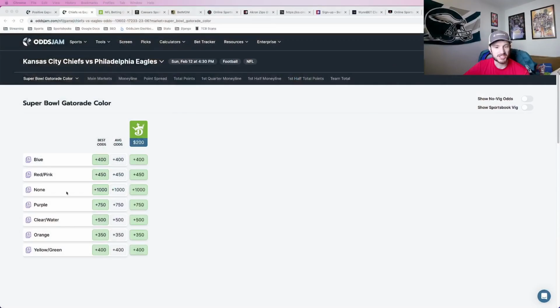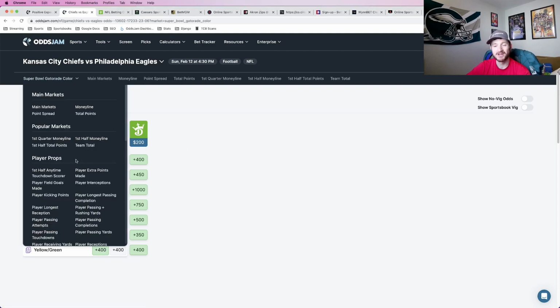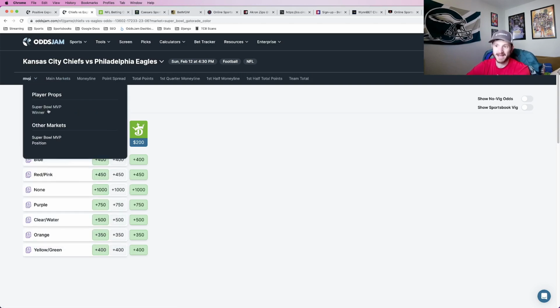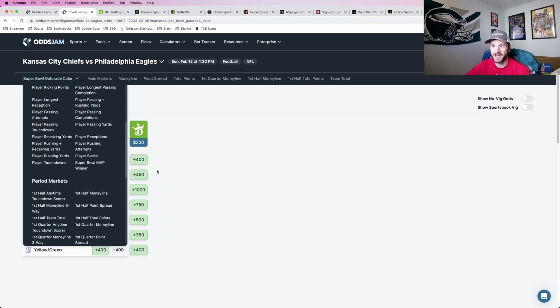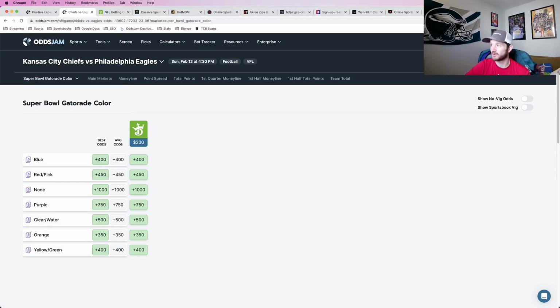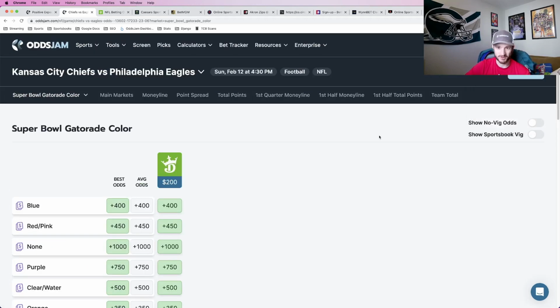the Super Bowl winner. So I will share my screen here, and right now OddsJam does have odds for the Super Bowl Gatorade color. It also has odds for a ton of other random markets, like MVP odds, MVP position, will there be a safety, a bunch of random future fun novelty props for everybody to bet on for the Super Bowl. So make sure that no matter what market you're betting on, even if it is a random one like the Gatorade color, you use OddsJam to find the best odds.